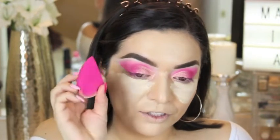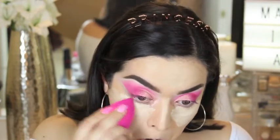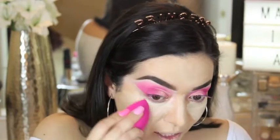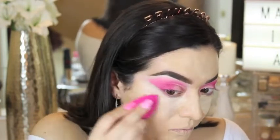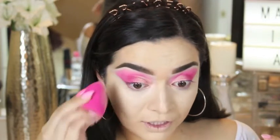Ooh, so you have to blend right away. And for the under, I'm gonna use the pointy side. This does set real quick, so make sure you work fast with it. I did get full coverage under the eye.